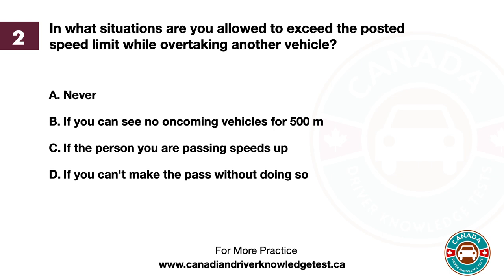Question 2. In what situations are you allowed to exceed the posted speed limit while overtaking another vehicle? A. Never. B. If you can see no oncoming vehicles for 500 m. C. If the person you are passing speeds up. D. If you can't make the pass without doing so. The answer is A. Never.